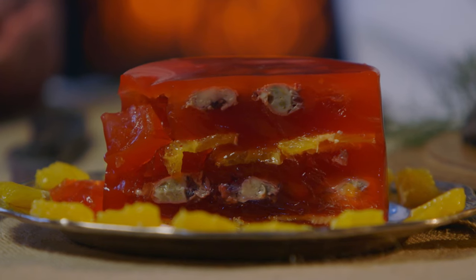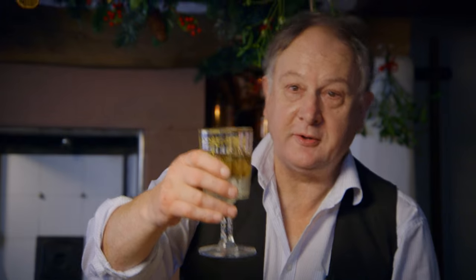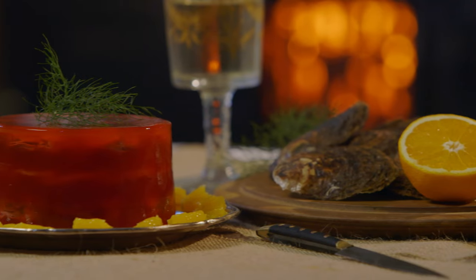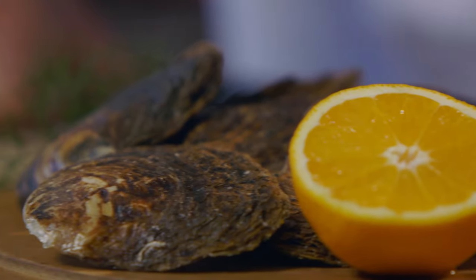I'm surprised. It's actually quite delicious. With a nice glass of white wine, that would probably go down pretty well in the deanery at Durham Cathedral. Well, it's no big surprise that oyster jelly has fallen out of fashion.